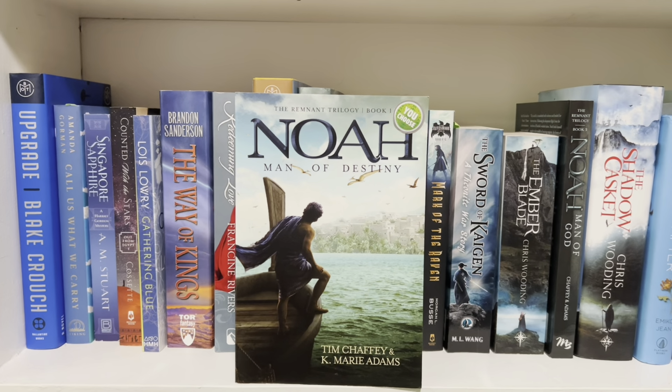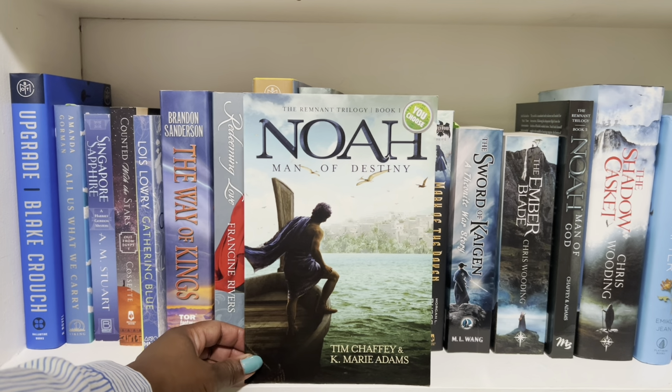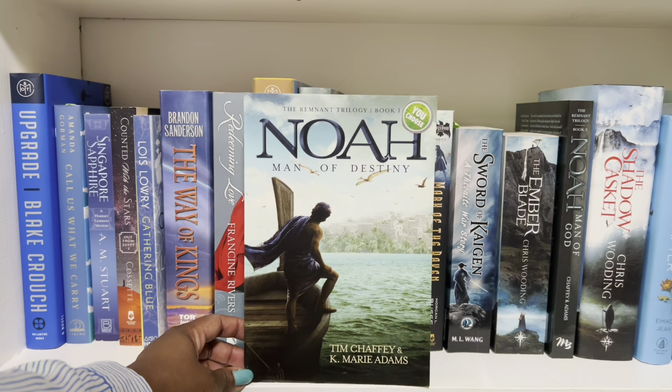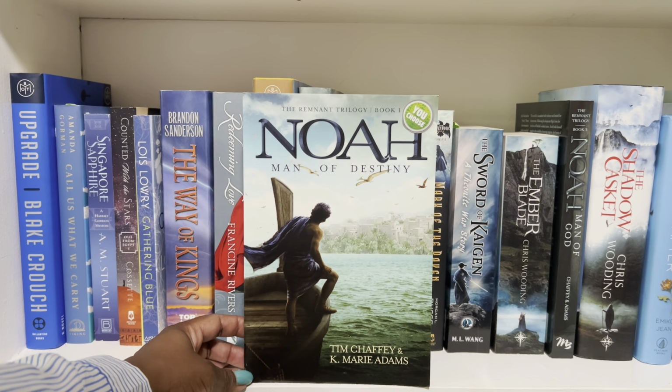Noah, Man of Destiny, the Remnant Trilogy, book 1. This series is actually, as you'll see, go through the shelves. I actually got this book when my husband and I went to the Ark Encounter last year, and it was just incredibly fascinating. So I'm looking forward to reading this. I think this is a biblical retelling.